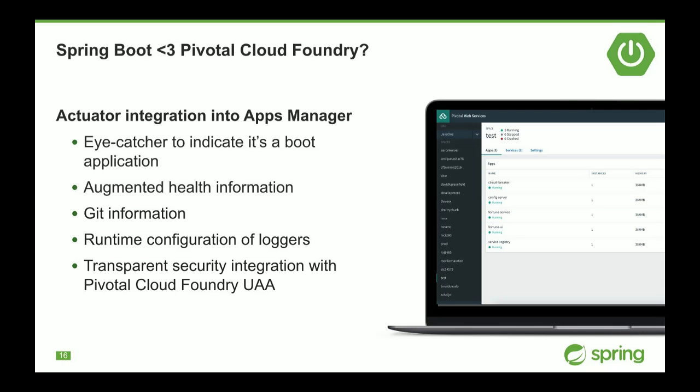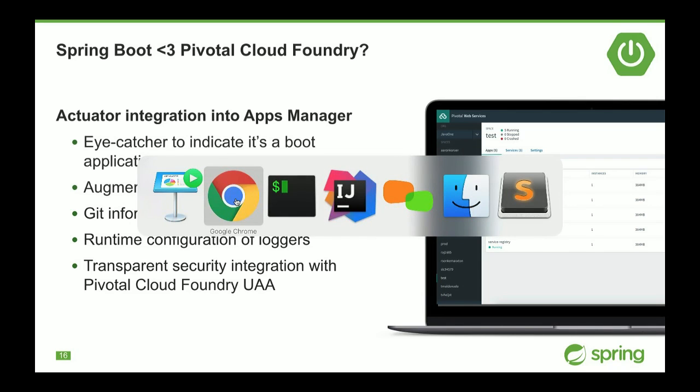The runtime configuration of loggers that we just saw can also be done through the Apps Manager UI. And all these things are secured by the core authentication and authorization component of Cloud Foundry, which is the UAA. So the user doesn't have to configure any additional security for the Spring Boot actuators when deployed to Pivotal Cloud Foundry. We can walk through the Apps Manager UI to take a look at how these things work.